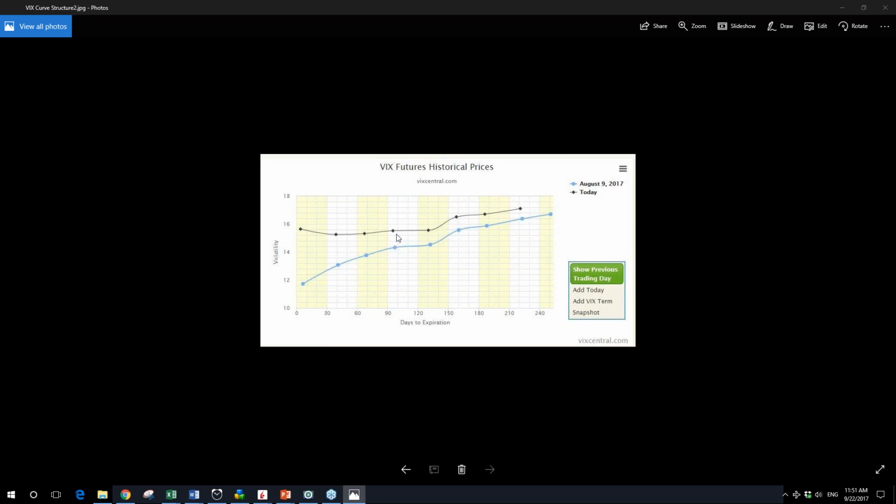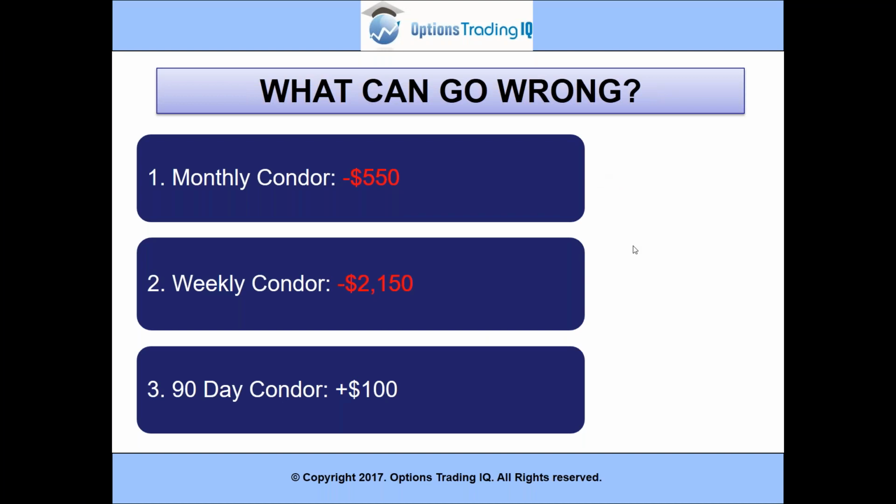So that's part of the reason why those longer term condors don't get affected as much. We're going to talk about that in more detail in the volatility session. All right, so just keep that in mind. I know I harp on it a bit, but stay away from weekly condors.